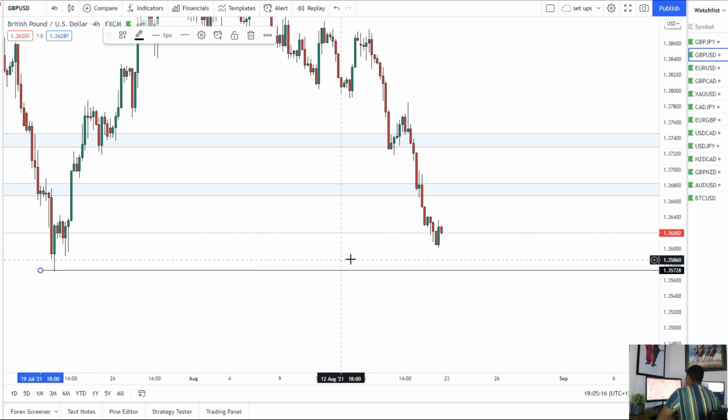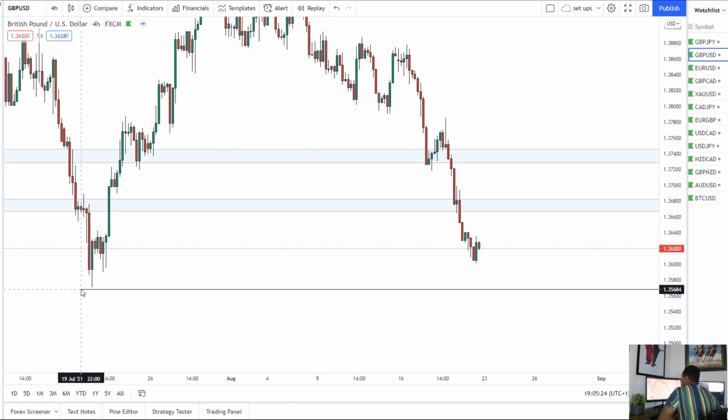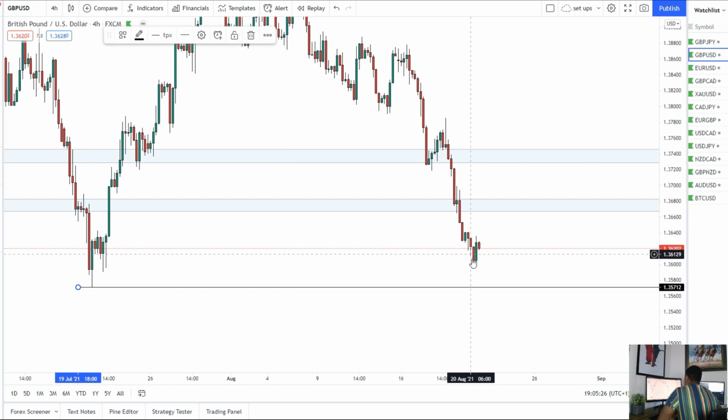If we do see upside, most likely it will be retracement, unless we start to break through both those levels. Then maybe we might turn bullish. We'll find out what type of price action we get, but most likely if we do see upside, it's probably just going to be retracement.